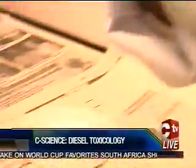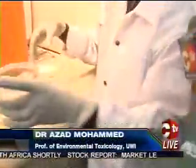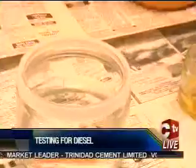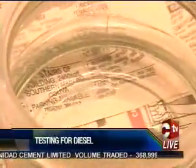If you take a whiff of that, that's what diesel smells like. Right. Clean water, nothing in it. Right. So, if we take a few drops of this and just put it in there, you see that nice thin oily film that forms. That's essentially what happens, right?